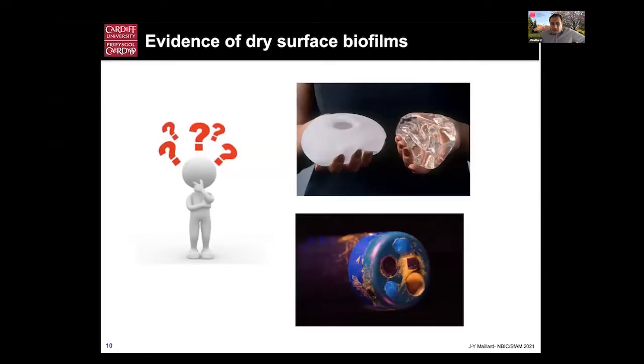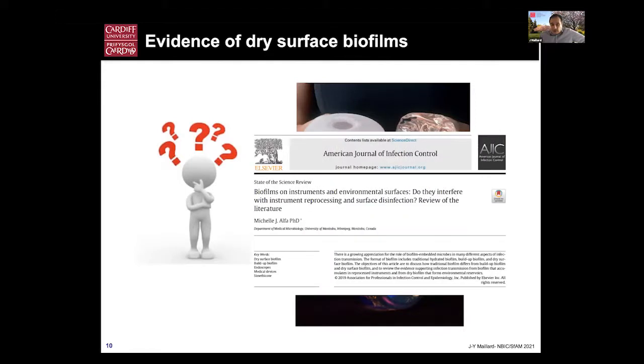So lots of questions as well: how widespread are those dry surface biofilms? The story of dry surface biofilm really started with breast implants with Karen Vickery at Macquarie University, where with quality control, a microorganism could not be found on those breast implants, especially the Rough breast implants, which are much better. But there were issues when implanted because they had some contaminations, and they found actually some microorganism associated with those breast implants as dry biofilms. There's also questions about medical instruments, especially endoscopes. And Michelle Alfa, whom I mentioned just 5 minutes ago, had done a fantastic review about really looking and trying to understand what sort of biofilm do we find on that equipment.